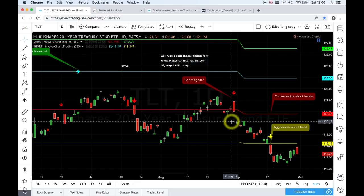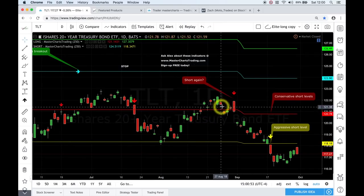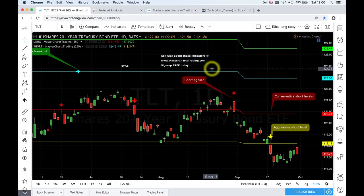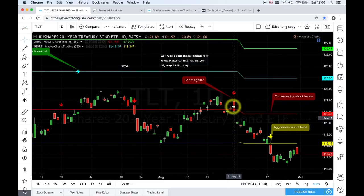Not really much to say. Here in August, I thought we were going to go higher and actually break out. Notice that did not occur. In fact, during one of the previous videos, I put the arrow here because I just did not like this candle, and I was correct. Look at the selloff that continued afterwards.